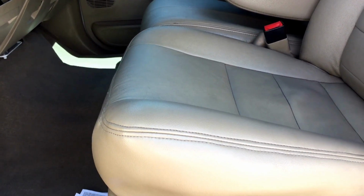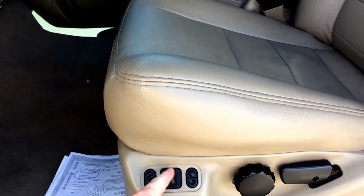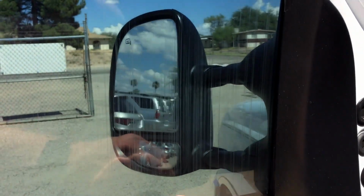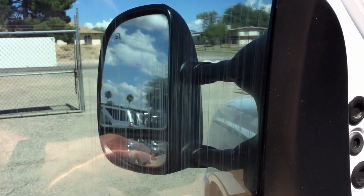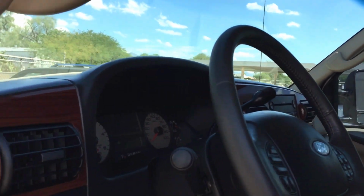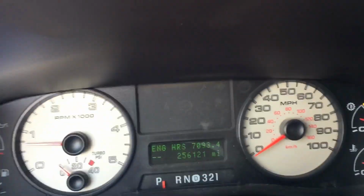Forward, back, up, down, tilt up, down, up, down. What else we got going on here? We got mirrors. Out, in, up, down, other side, out, in, up, down, and it's still hot in Tucson, so I'm looking forward to getting to the air conditioning, which is blowing ice cold.